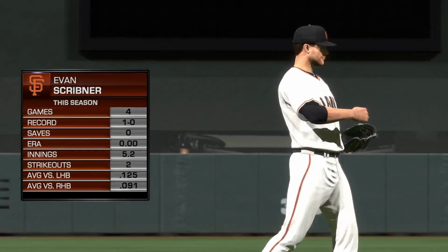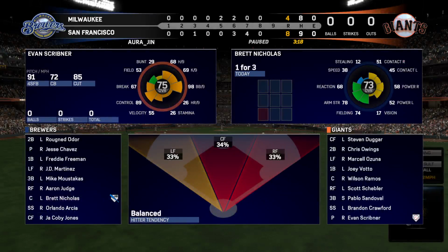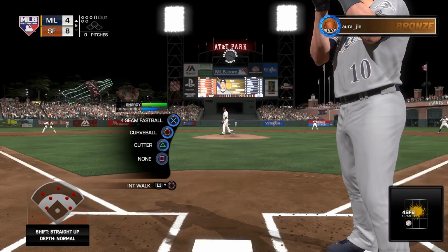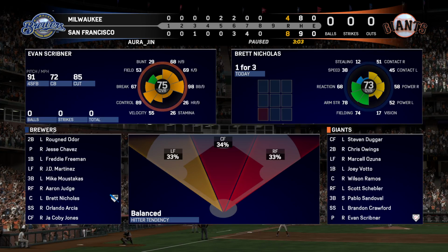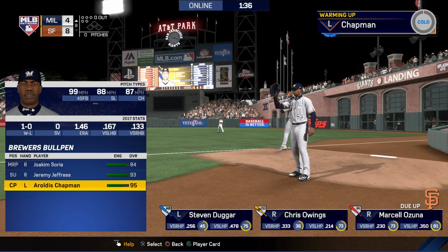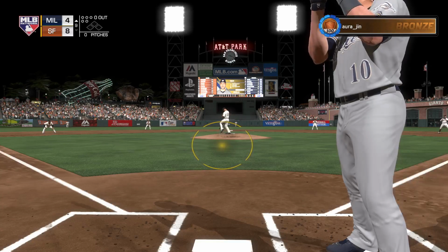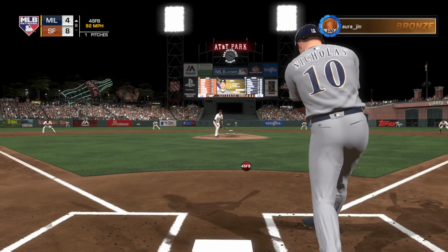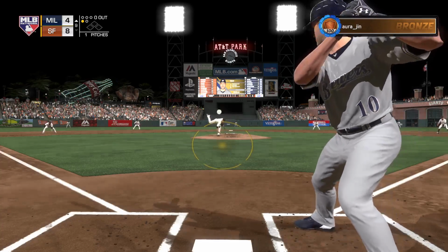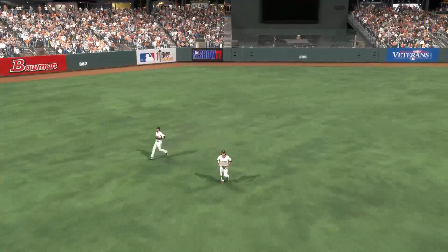Evan Scribner comes on from the pen, hoping to finish this one off. Number 58. Standing in, Brett Nicholas. And it looks now like a right-hander's getting hot in the Giants bullpen. And we kick off the 9th inning with a swinging strike here. 0-1. Here's the pitch. This one's flared toward left center. Crawford into shallow left. 1 out.